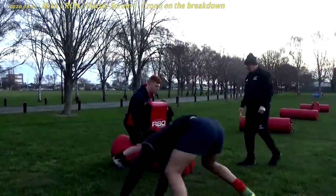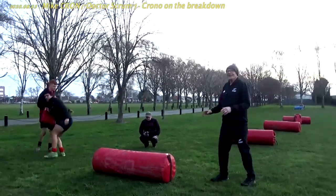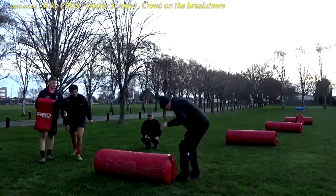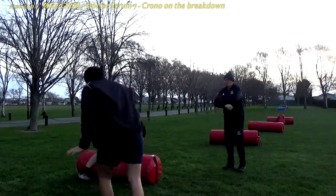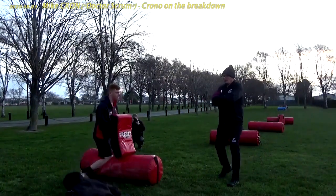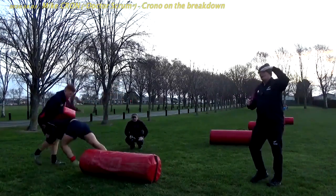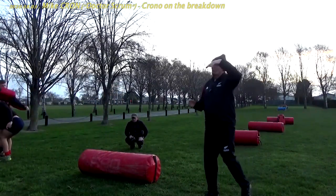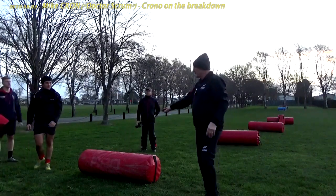Ready, go. Hit the bottom one. So you hit the top one first, it's okay. Do it again. Hit that one first and ricochet. It's an awkward drill, it feels bloody awful. He's coming down in a position that's quite hard, but quite often that's the position we go in for clean outs. So there's a good little activity for you, yeah?